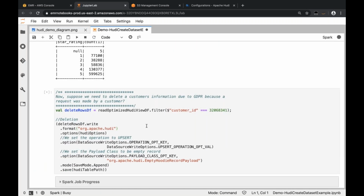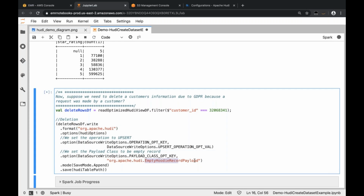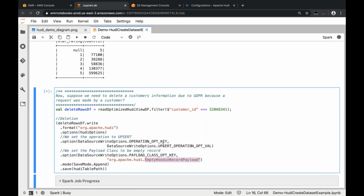Now, let's suppose you want to delete a customer's information for GDPR compliance, or because a request was made by a customer. To accomplish that, all you need to do is read your Hudi data set into a data frame and write it back as an upsert operation, setting the payload class to be an empty record as indicated in this cell. Once you do that, that particular customer's information is removed from your data set.